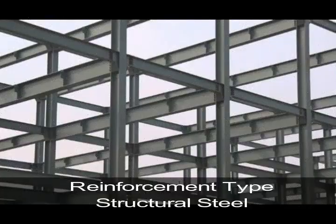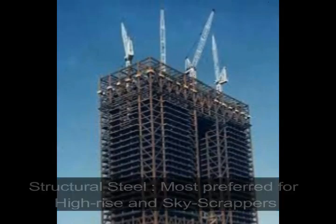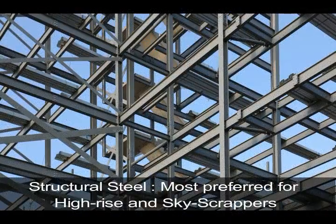Now, another reinforcement component used in Nigeria, but not mostly for smaller buildings like bungalows, duplexes, it is structural steel. When it comes to high-rise buildings and skyscrapers, structural steel is the preferred, the most preferred.